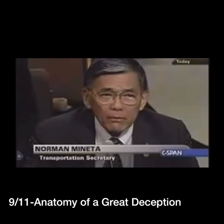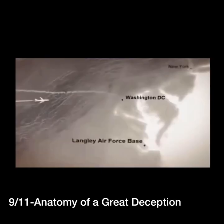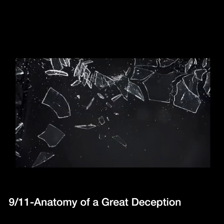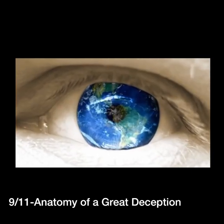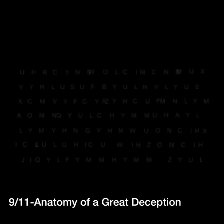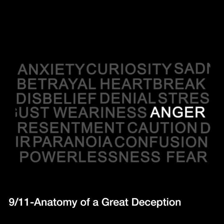The Mineta testimony launched my investigation into the Pentagon, Shanksville, the hijackers, and many other aspects of 9/11. And if I thought I was a long way down the rabbit hole already, was I way wrong. My belief system would ultimately be shattered, but rebuilt to accommodate my evolving worldview. Back then, however, I was only a few months into my investigation, and I was going through a full scope of emotions, and frankly, having a difficult time handling all of them. Denial, curiosity, fear, disbelief, paranoia, anger, and heartbreak, and I would go through many more.